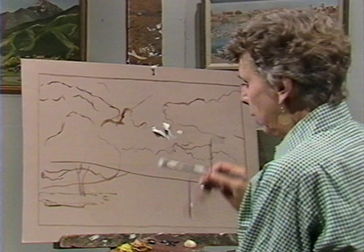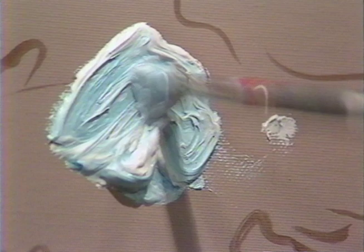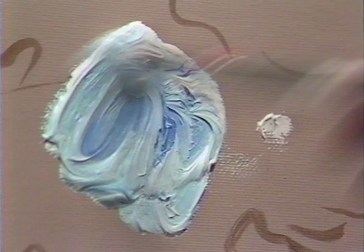I'm using some quick drying white. I'm going to mix it right on the canvas, as you can see. I try to simplify the business of painting out of doors. And if you paint and mix your paint on canvas out of doors, you will find that the whole process has been much easier. I'm mixing right here.